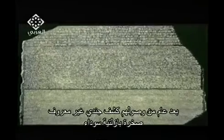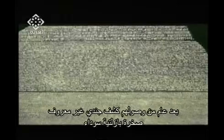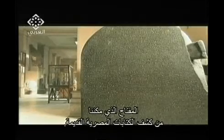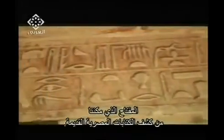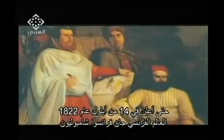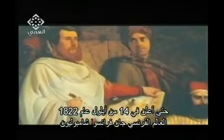A year after their arrival, an anonymous soldier discovered a black basalt stone inscribed with both hieroglyphic and Greek writing. It was the Rosetta Stone, the key that would enable us to decipher ancient Egyptian texts. For 20 years, the inscriptions on the stone remained silent, until on the 14th of September 1822, French scholar Jean-François Champollion announced to the world that he had managed to translate it.